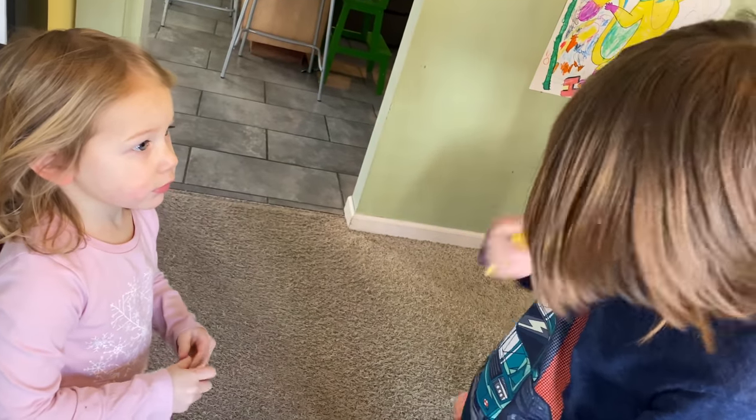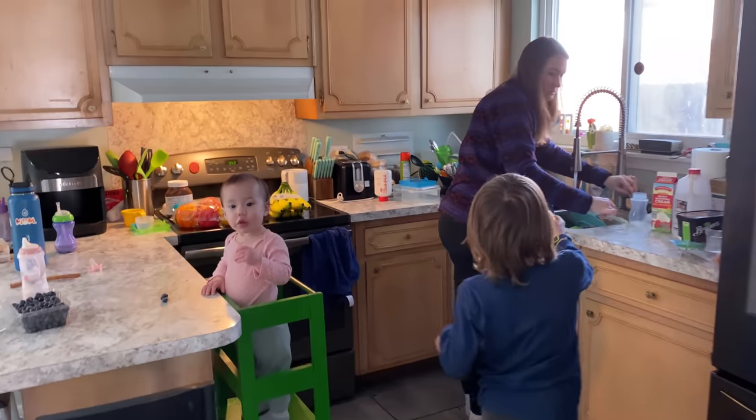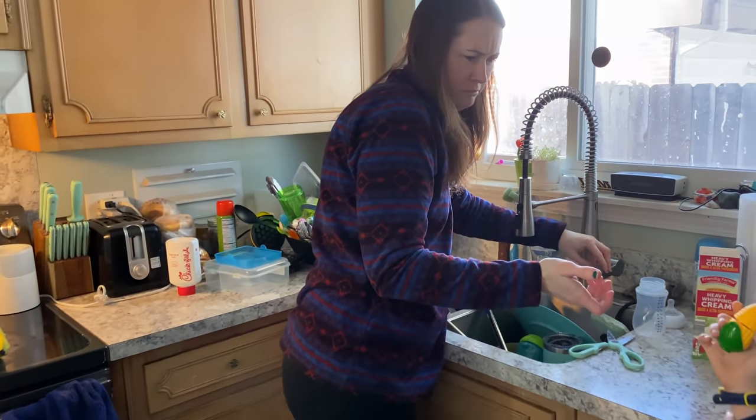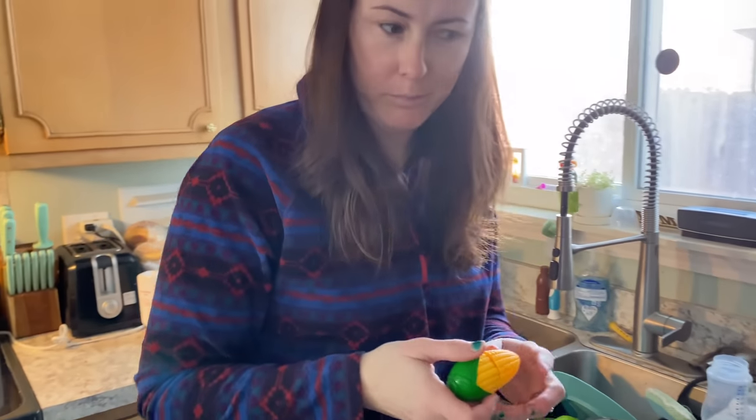Ooh, corn? Where'd you get that corn? That wasn't there before. Maybe we didn't notice it before. This is Mom's corn. She's going to use it for dinner. Yeah. Mom, here's your corn. Find it on the table for you. Okay. Don't know where that came from.